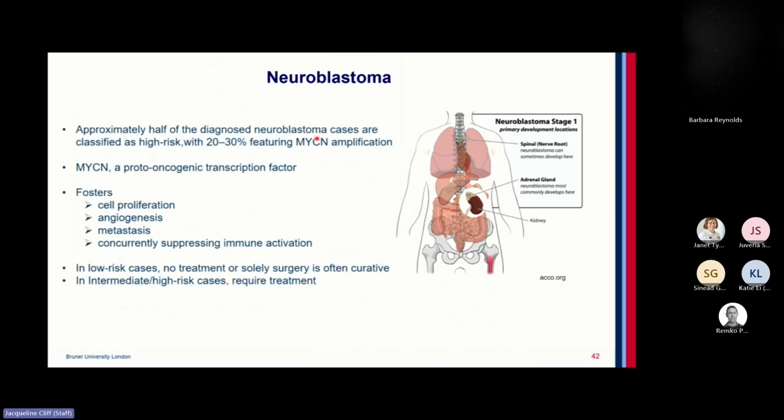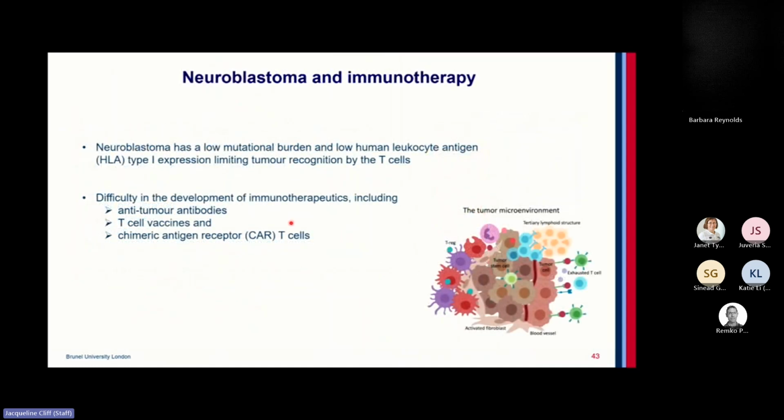So approximately half of the diagnosed neuroblastoma cases are classified as high risk, with 20 to 30% of them featuring MYCN amplification. MYCN is a proto-oncogenic transcription factor that regulates many cellular processes like cell proliferation, angiogenesis, metastasis, and more recently suppressing immune activation. In low-risk cases, no treatment or solitary surgery is often curative, but the intermediate and high-risk cases require treatment. Treatment can be either chemotherapy, radiation, or immunotherapy.